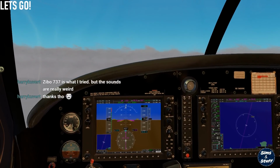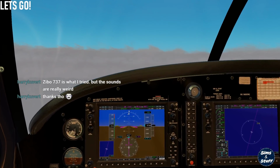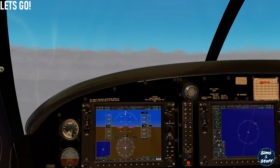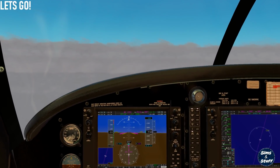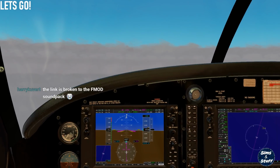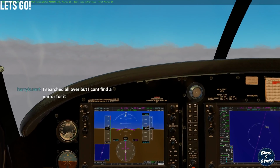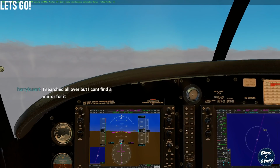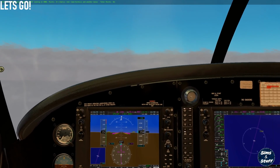Zibo 737 is what I tried, says Harry, but the sounds are really weird. You do have to use the F-Mod sound pack. If you pop that in, it'll sound a lot better, because I think it just uses a default sound. Where you get the aircraft from, there'll be a list of things they recommend you download with it, so you've got the XFMC add-on, and a little section marked F-Mod sound. If you pop that directly into the folder, it will adjust the sounds and they'll sound a lot more realistic. He's saying the link is broken to the F-Mod sound pack. I searched all over, but I can't find a mirror for it. On our Discord, I'll try and find a working link, post it in a bit. Join the Discord server then, Harry, and if we find a working link, post it on the mod spreadsheet.